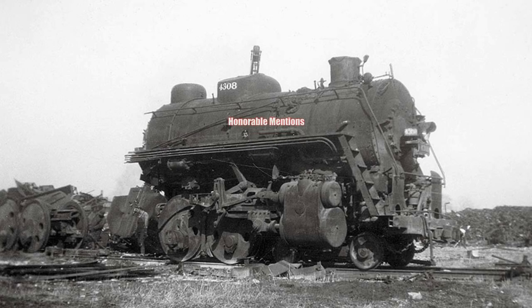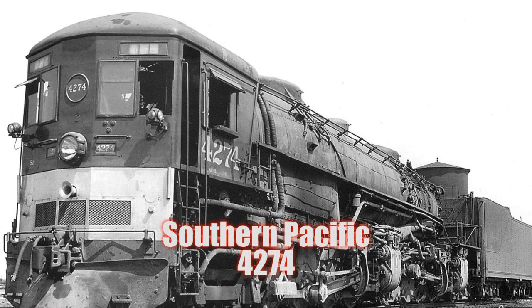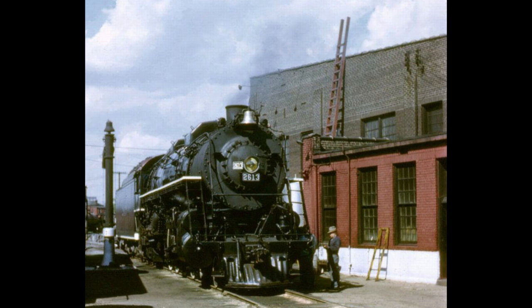Before we get to number one, let's list some honorable mentions. Southern Pacific 4274, an AC-11 class cab forward that was retired by 1956, fired up for a farewell excursion the next year, only to be scrapped right after. Illinois Central 2613, a 4-8-2 Mountain that pulled the Louisville and Nashville Centennial Excursion train on October 14, 1959, and after that trip, it was put up for sale and offered by the Illinois Central to the Kentucky Railroad Museum, who turned her down for having no room, so it was cut up.